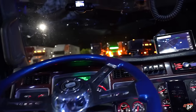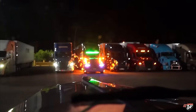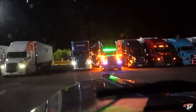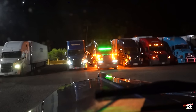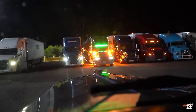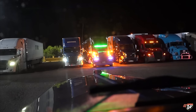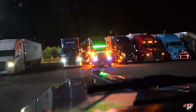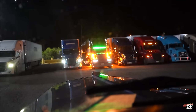This truck in front of me has some pretty cool lights. Is the camera picking it up? He has the halos around his headlights like I do, except his are changing color, like green, blue, back to green, back to blue. That's super cool. And he has the green lights up above his cab. I'd love to have that for my truck, except with blue lights.